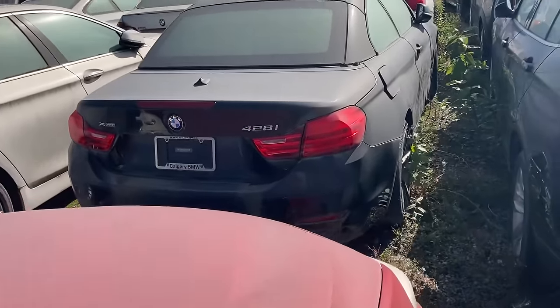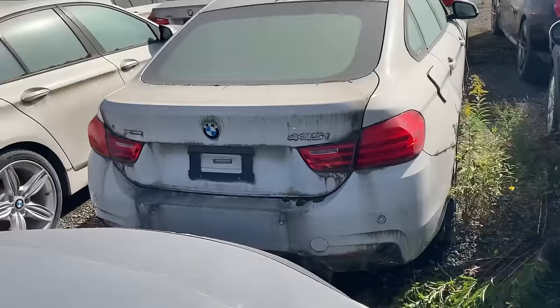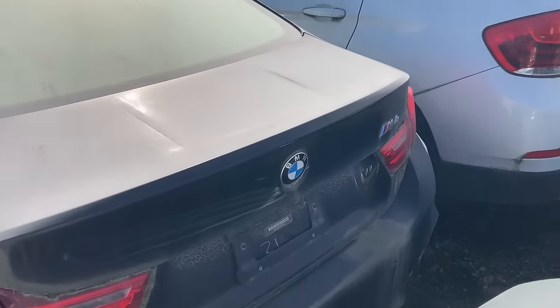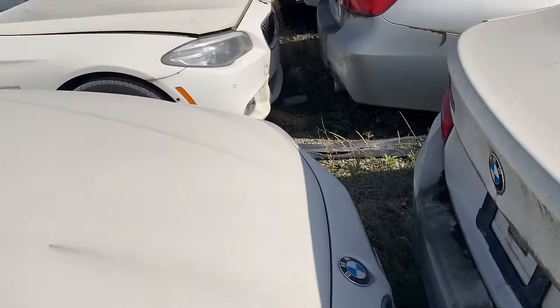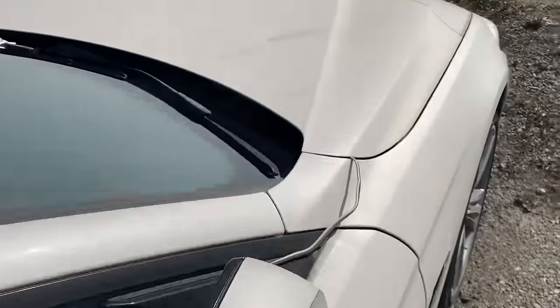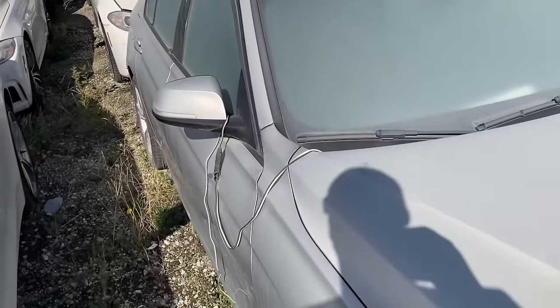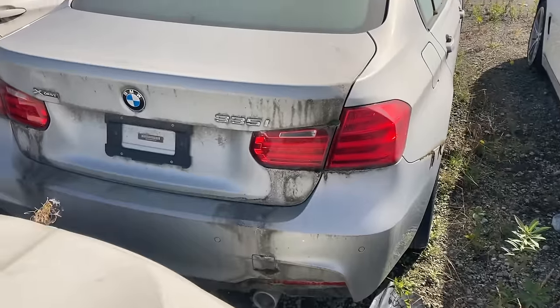428s. There's an M4 right there. White interior. Very nice. I guess some of them have power and some of them don't. Very nice cars though. $335. See just how long some of them have been sitting here.